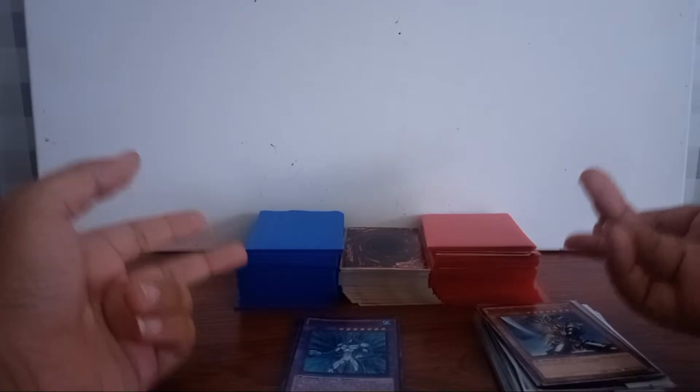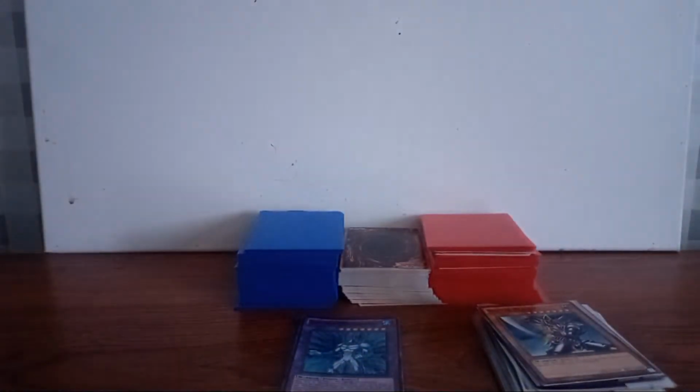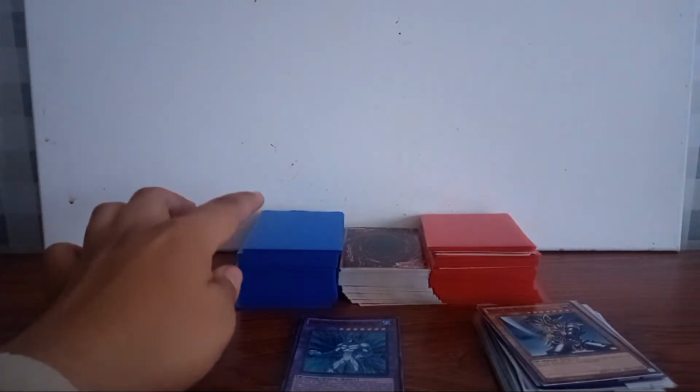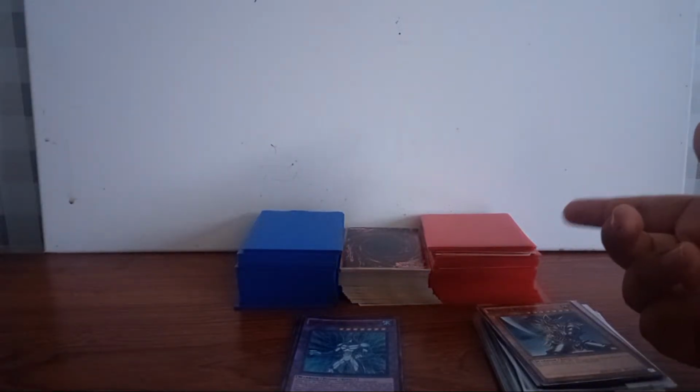My Spellcaster deck and my Dragon deck. But both of them are not finished, because there's one card that I need for my Spellcaster deck. And for my Dragon deck, I need to fix it a little bit.